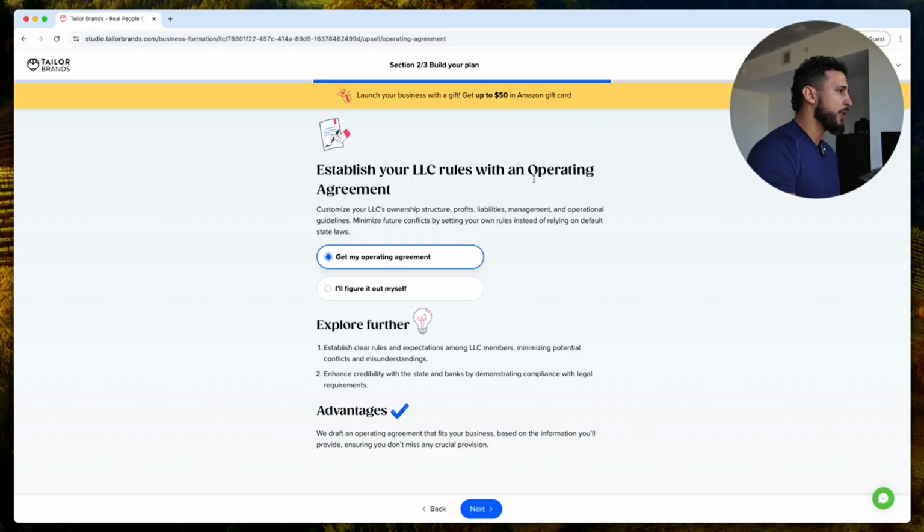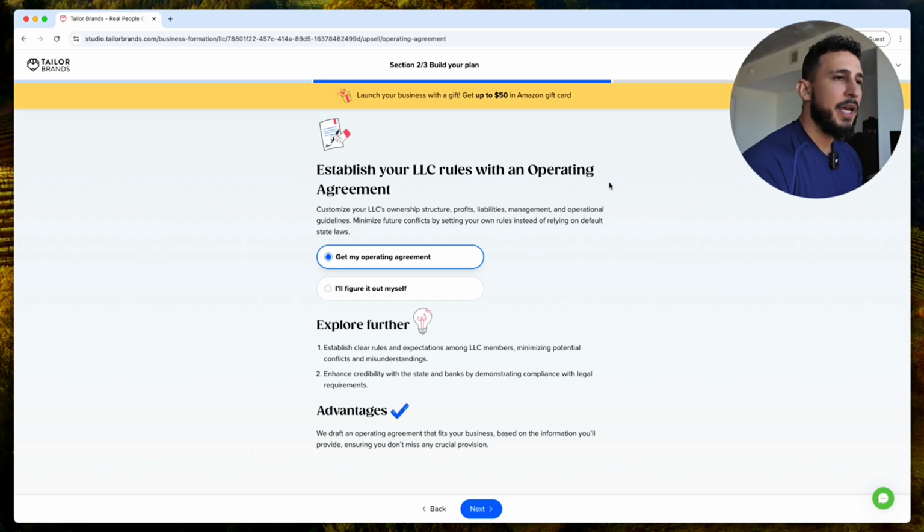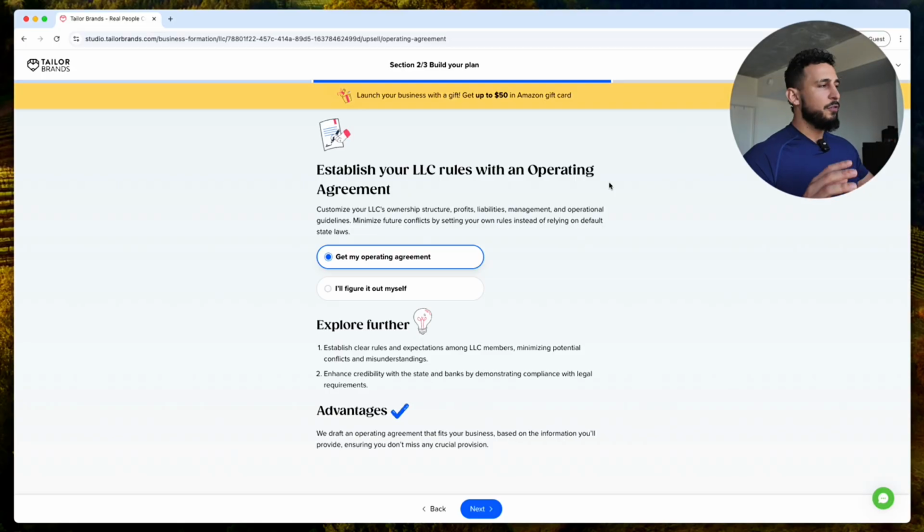And do you want an operating agreement? So what an operating agreement is, to give you a brief understanding of it, is let's say you have a LLC and you want to have multiple business partners in it, right? And if you're doing a small business and it's just yourself, you don't need an operating agreement. But operating agreements, like who in the LLC is going to do what? Who's responsible of what in the LLC and in the business? That is what an operating agreement is.